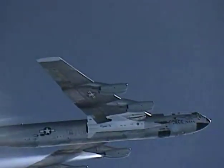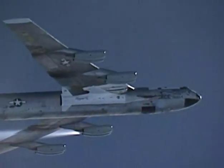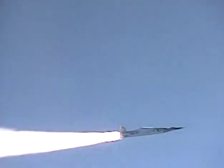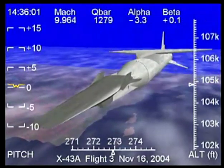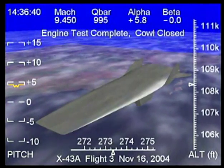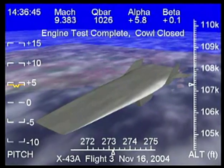In November 2004, the X-43A and Pegasus were dropped from the B-52. After being accelerated to Mach 9.6 and 109,000 feet altitude, the vehicles separated and the X-43A successfully sustained the desired cruise speed. Again, the flight data correlated well with pre-flight predictions.